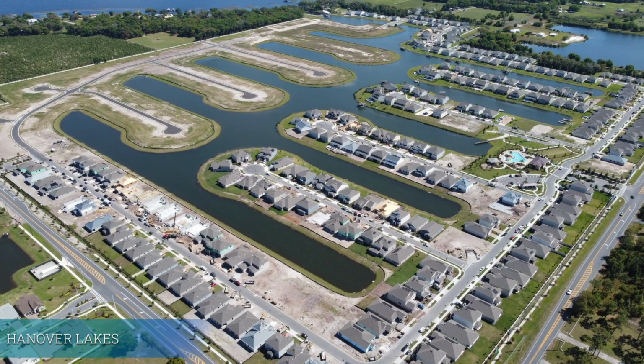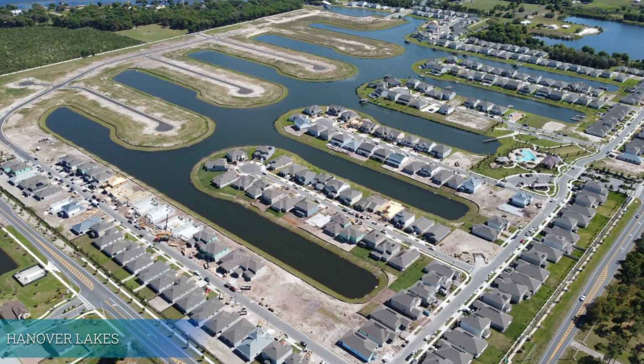I've done a video of that. I've sold a couple of homes in that neighborhood. Really pretty neighborhood. Also a few other ones in that area that are almost sold out by Hanover, but they're building a new one that's going to be closer to the older downtown part of St. Cloud. So that one's coming up, and I'll get more information as soon as it opens. But Hanover is a very trustworthy builder. I feel really good about them.